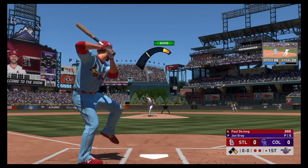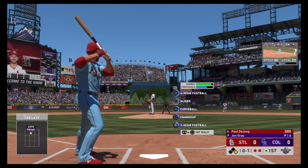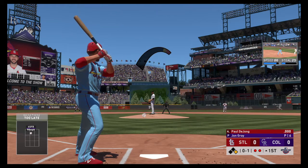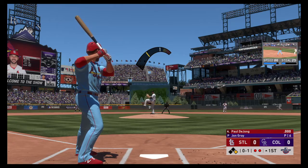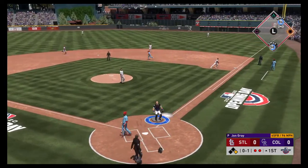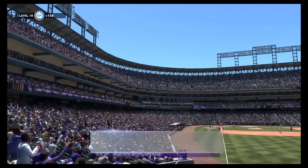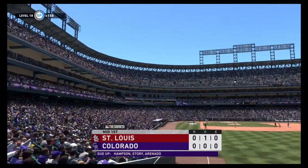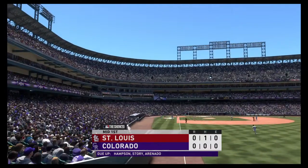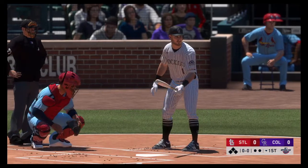From the belt, kicks and deals. Starts him with a good rising fastball there for strike one. And this pitch is popped straight up, right around the home plate area. Nunez has got it, and the side is retired. And that'll bring in Garrett Hampson.